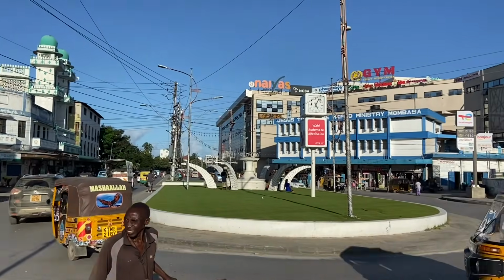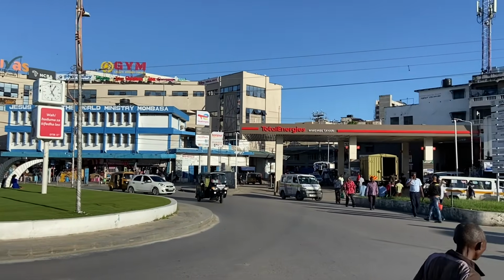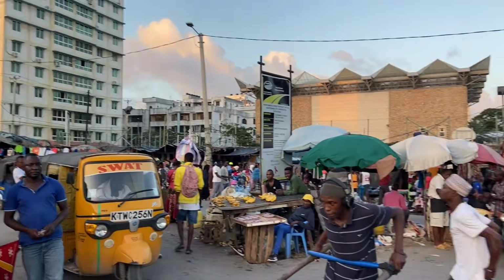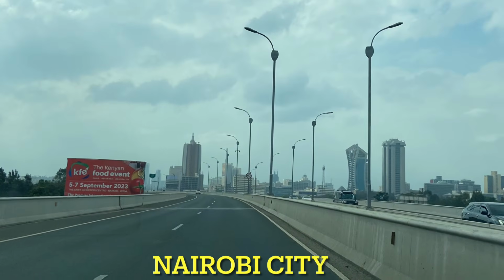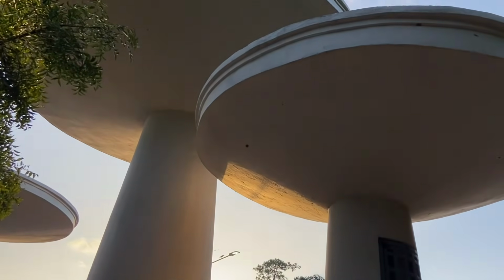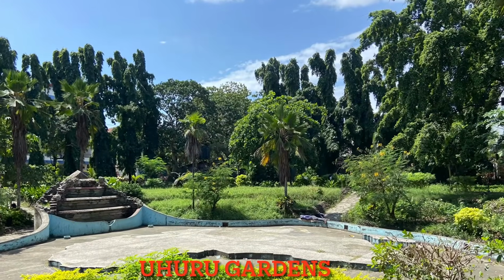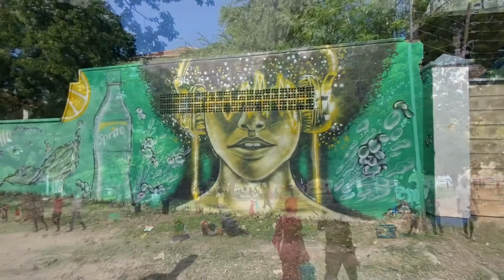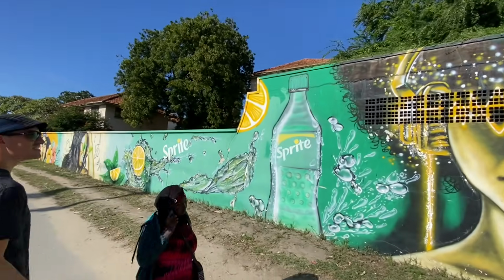Mombasa was once the capital of the British East African colony. This is the second largest and busiest city in Kenya, right after the capital, Nairobi. The city is full of history. It also has a lot of resting parks, like the Uhuru Gardens or Mama Ngina. I was also surprised to see a lot of graffiti art.